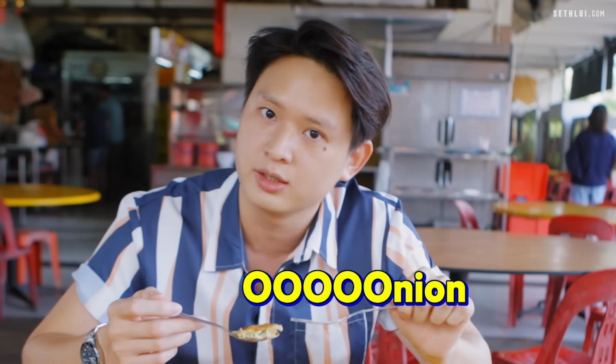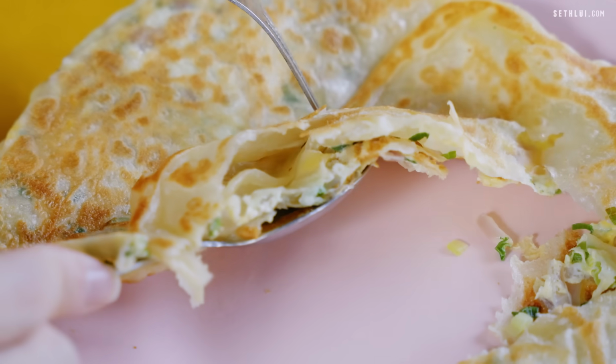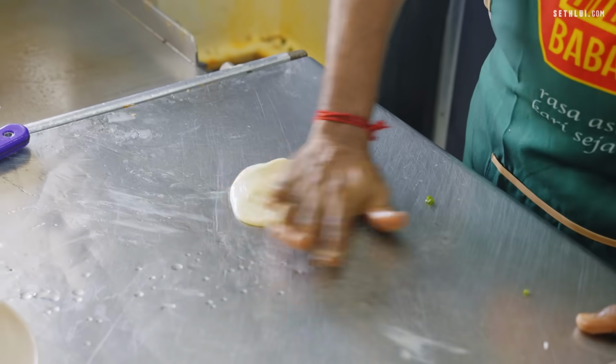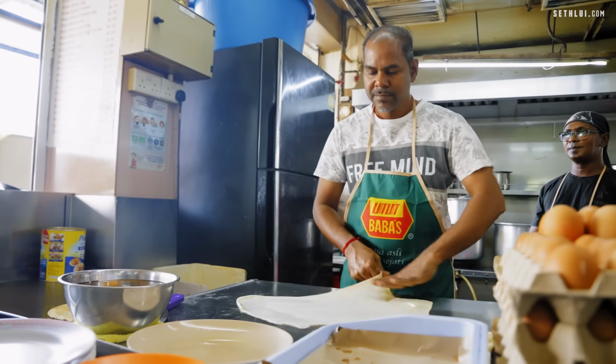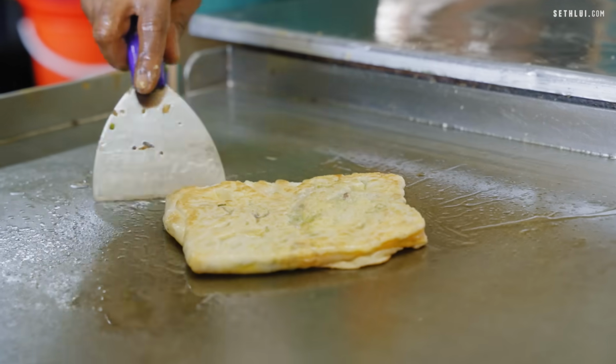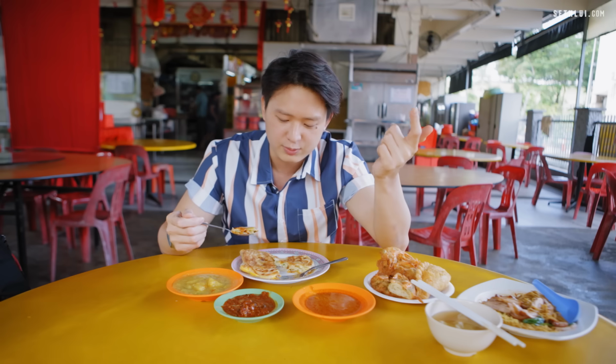So much better with the sauces, especially if you mix everything in. I do like my onion prata, but this is onion prata. The good thing about this prata is that it's not oily, which most of the pratas usually are, almost deep fried in oil. This one's not at all. It's not greasy, and it's really fluffy. So it's almost like an omelette wrapped up in a crispy prata casing.